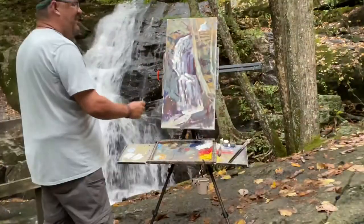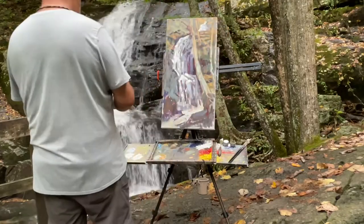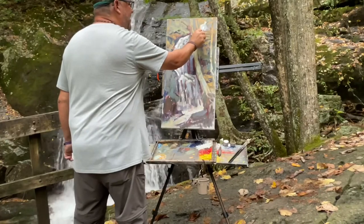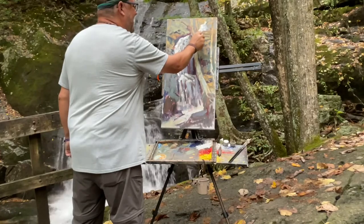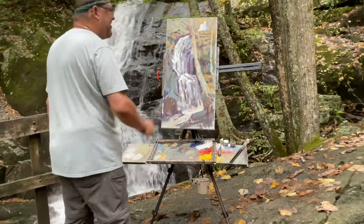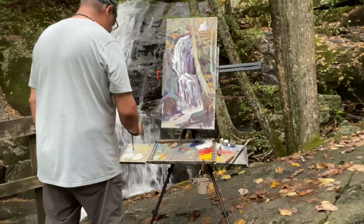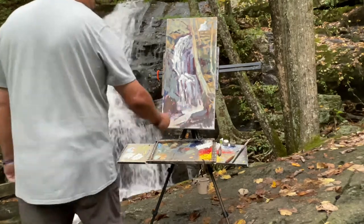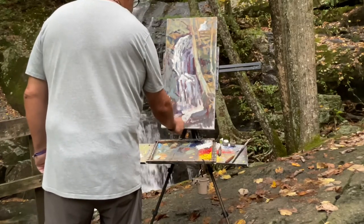I'm bringing in the palette knife and laying in some heavier impasto on the water that's falling. Right there, that's the little background part of the falls that is way up there. So it's like a cascading falls that just keeps going and going and going. There's some areas that it gets less rocks, but there are other areas.